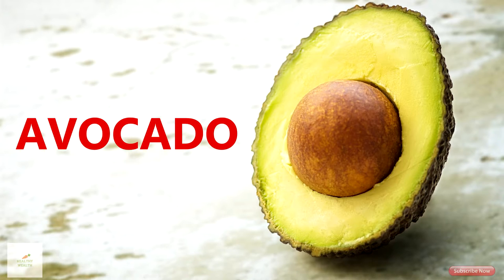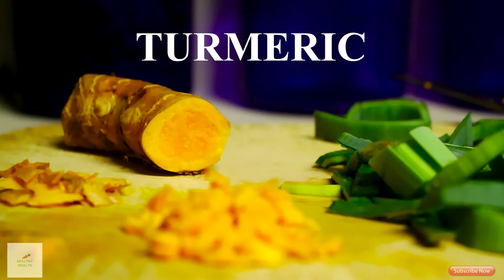Moreover, avocados contain many minerals, vitamins, and plant nutrients that support overall liver health and help break down fats. Turmeric. Turmeric is another popular and effective liver cleansing food. It also helps the body's ability to digest fats.